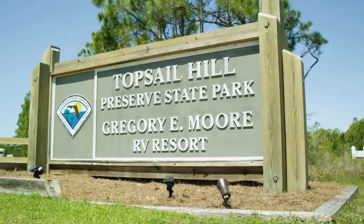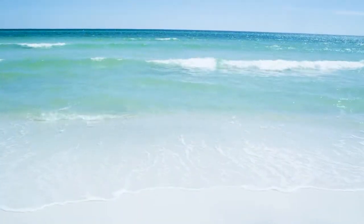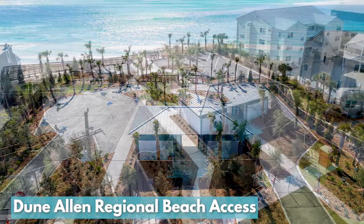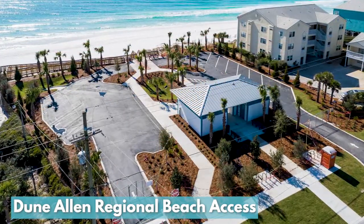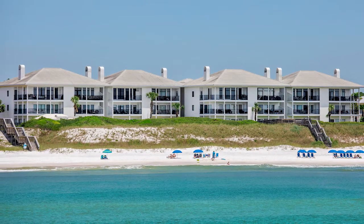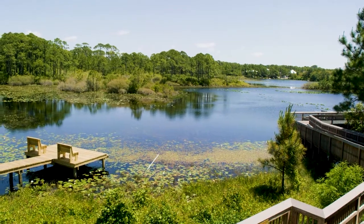There are not a lot of high-rise condos or anything like that. Lots of single-family homes, beautiful beaches. They've built 2 regional beach accesses in Dune Allen, so it's very easy to enjoy their beaches, and their beaches are really wide, really beautiful. There are a few condos in Dune Allen, but it's also known very much for all of the natural amenities it has. It's just got beautiful dune lakes. I think there might be 5 there.